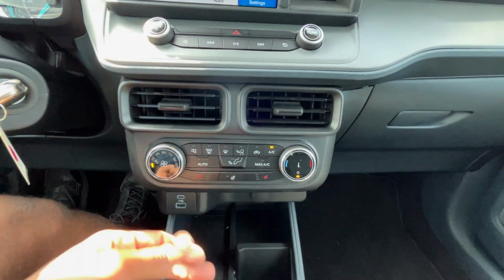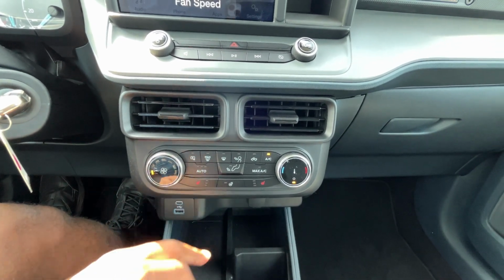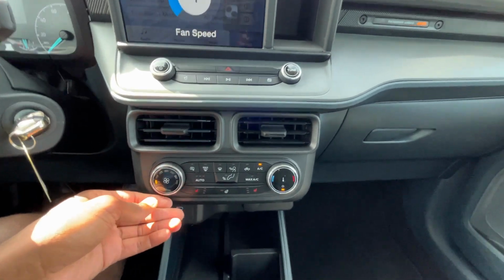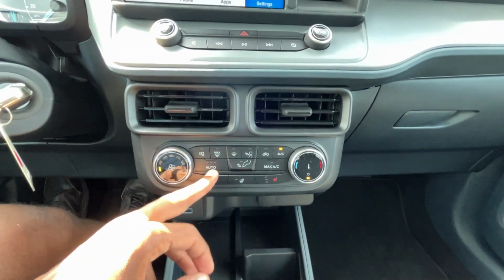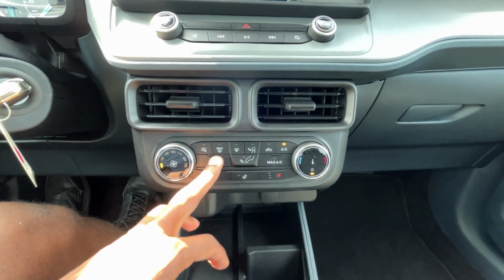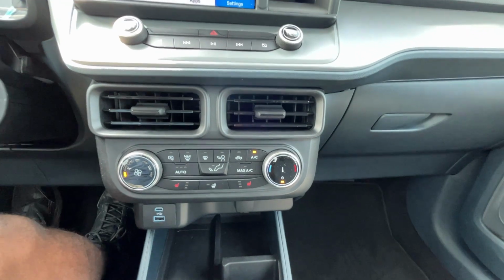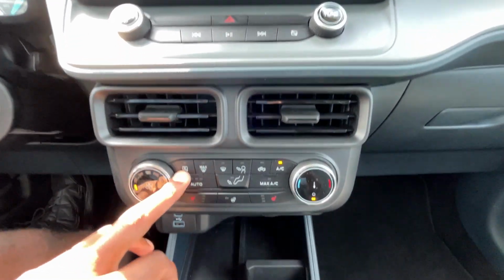Now down here, we do have single zone automatic climate controls, which is pretty neat. I like having the three stages for the automatic climate. So if you want to have it cool or heat the cabin quickly, go to high, kind of mid-range, hit that medium. And then if you just don't care how long it takes, hit that low. And then that'll keep the fans from blowing you all over the place.